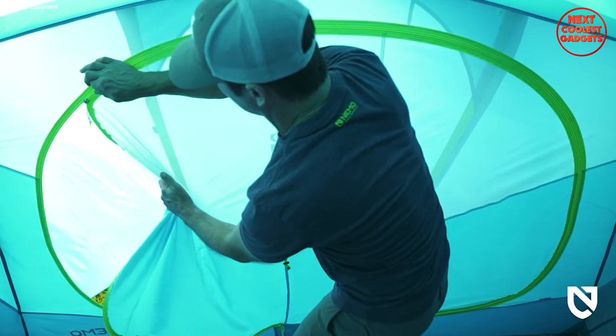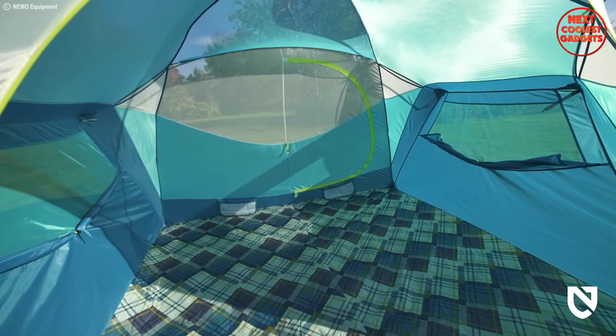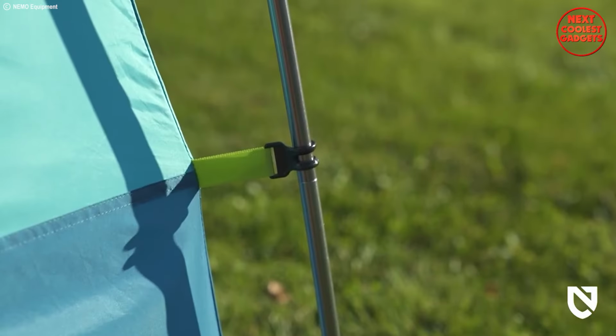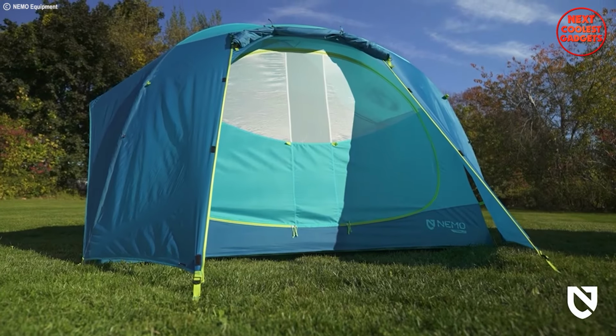Two large doors and vestibules with gatekeeper door clips ensure easy entry and provide ample room to store your gear, keeping the main tent clean and organized. It is constructed with durable fabrics and high-quality aluminum poles, ensuring it can withstand years of family adventures.